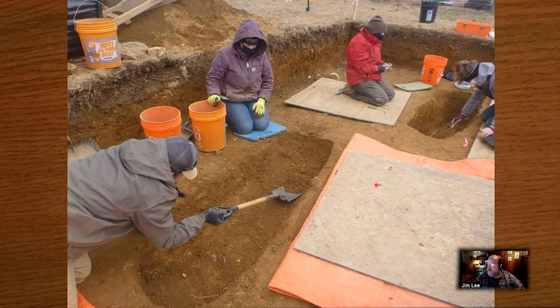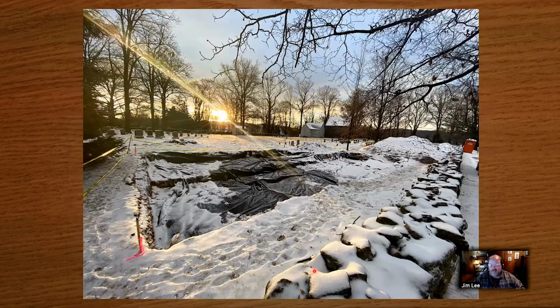And then this orange tarp, this is one of our secret weapons. These are insulated tarps they use for keeping concrete warm while it cures. And we use these to cover the excavations at night so that they don't freeze. Digging up human remains and exposing them and then having them freeze overnight would be a horrible thing. And it did get cold at the site.